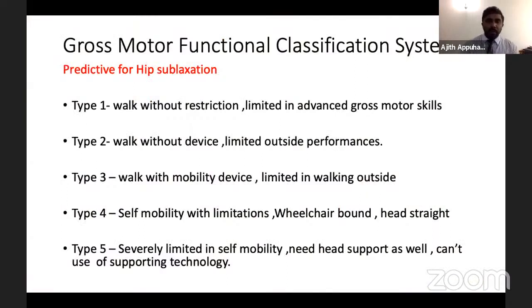Now we are coming to the most vital area, the Gross Motor Function Classification System. Why is this classification system quite important? It is very predictive for hip subluxation, because hip subluxation is a very important orthopedic complication we can see in cerebral palsy patients. This system has a very close correlation with hip subluxation.